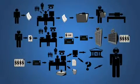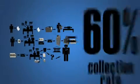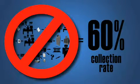Though it may seem ridiculous, this scenario is actually quite common. In fact, it's estimated that poor workflow results in doctors only receiving payment for around 60% of what they bill for. Clearly, there's major room for improvement here. Now let's take a quick look at a second doctor's office and see how they operate.